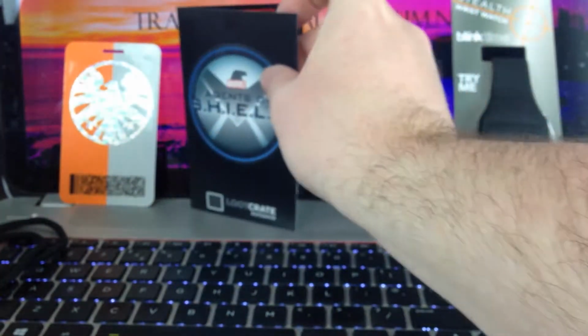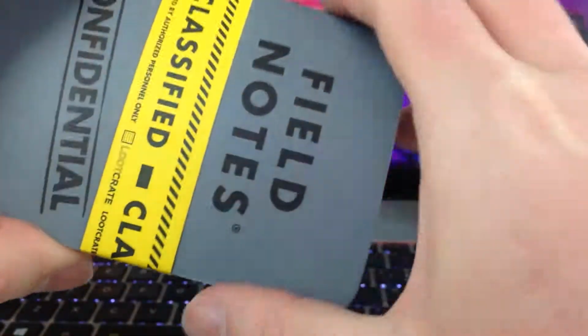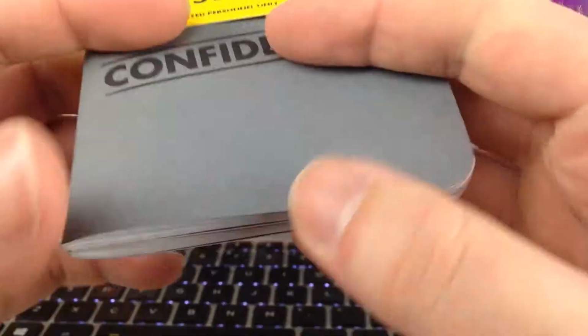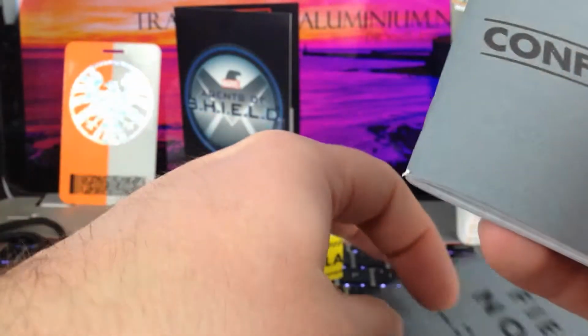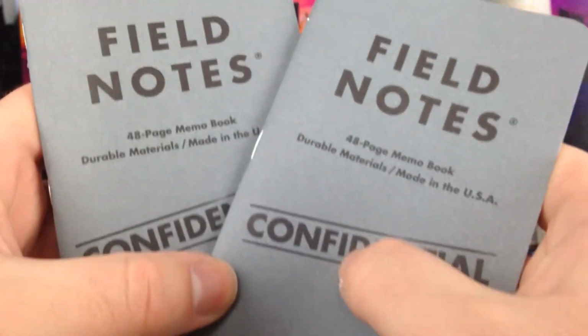We should stand the other bits up as well, really. And let's see what else we've got in here. Field notes. I believe this is just a little writing pad, but let's see if we can slide this off. Oh, there's two in there. Can I get this off without damaging it? Yes. So two field notebooks, just lined paper. And is the other one the same? Oh no, this one is different. So you've got two different types there. 48-page memo books. That's quite nice.